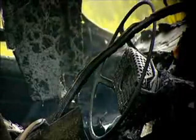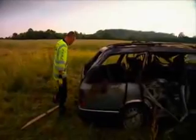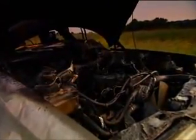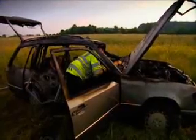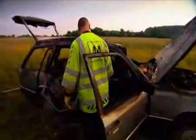The car was gutted, and Paul stepped up to inspect the remains. That shuts. Of course, the point of this test was to see how much stick the engine could take. It was a little bit melted. It couldn't possibly start, could it? He's still in, yeah. We held our breath, but nothing. Nothing at all.